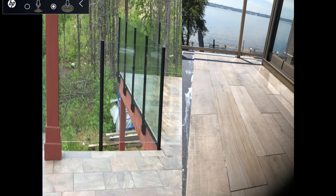Another consideration you have to think about on these, if you're working with clients, is what is the railing? It's always a good question to ask, or if you're doing an inspection, keep this in mind too. And there's two types of railings. And what you see here on the left is called a fascia mount railing.